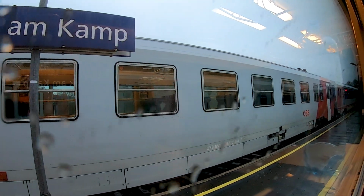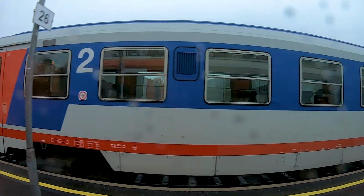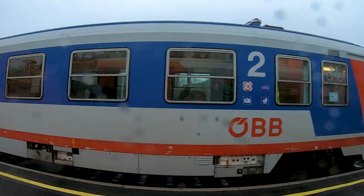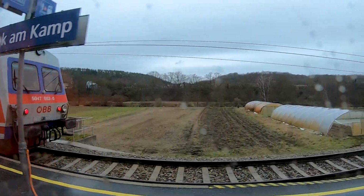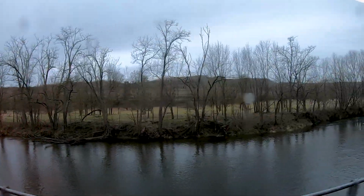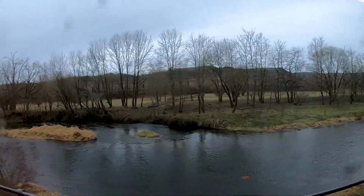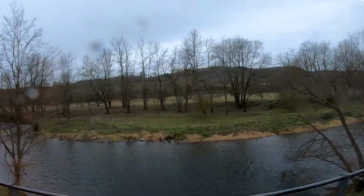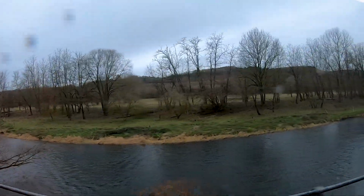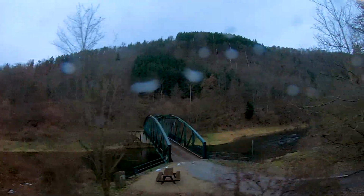And we are currently traveling with the new train because they also do have different interiors. Later on we will also take an older train, and then we can see the other interior as well. We are still following the river Kamp. Next big stop will be Garz-Thunau. In Garz-Thunau you can see a big castle. It's the Castle Garz with a church right in front of it, and it will come inside in a few seconds.